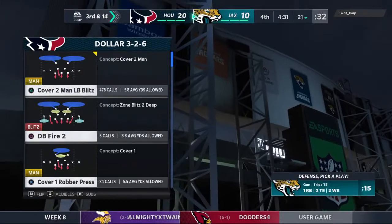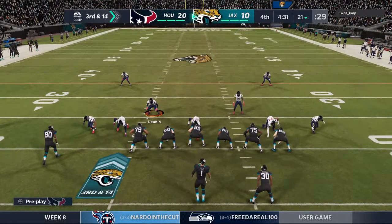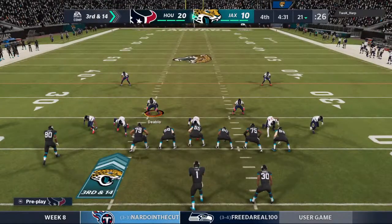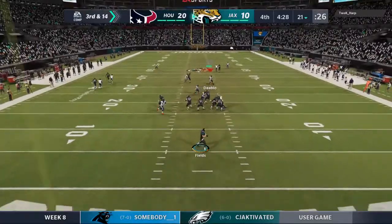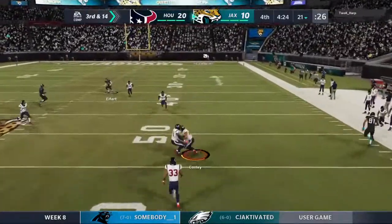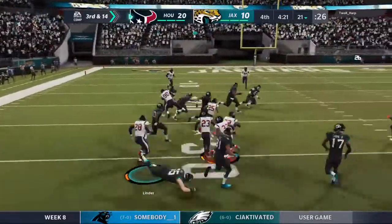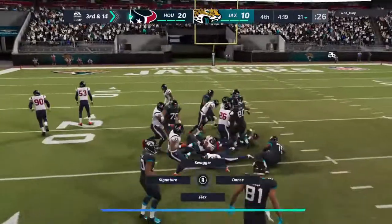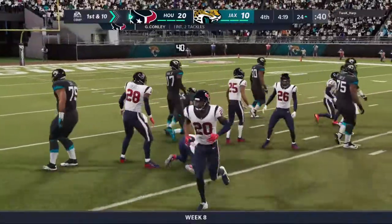3rd down and 14. The Jaguars on 3rd down. They've only converted once in 4 tries. This is 3rd and 14. On play action, they'll throw. Flush to his right. Going deep for Eifert. He rifles one that's intercepted. Picked up by Gary and Conley. And a super return as he gets us all the way down inside the 25-yard line.